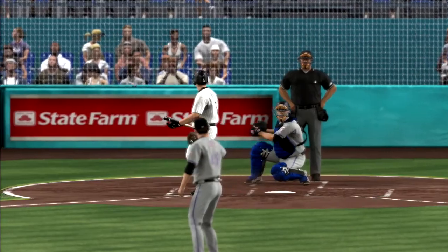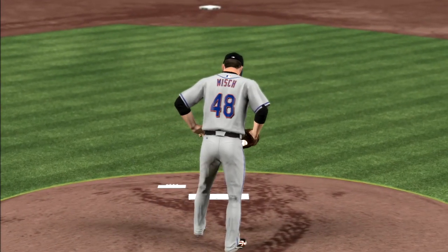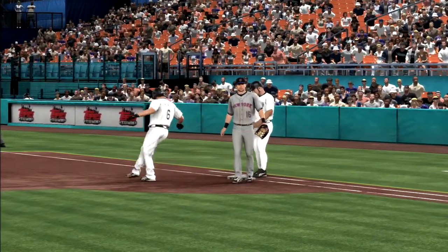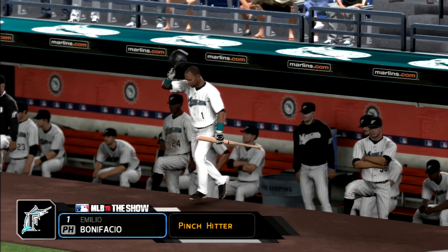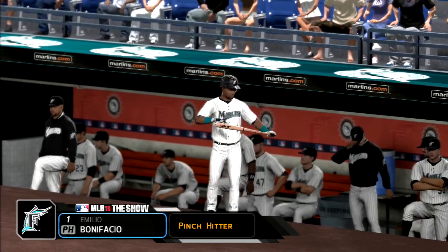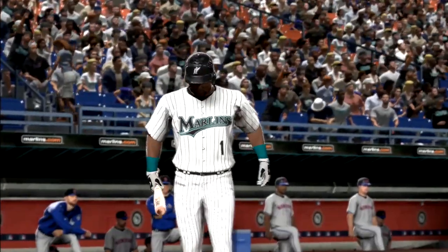And he lays off, ball 4. So now the potential winning run is aboard at first. Boy, I know you want to be careful here late in the game, but you just have to be able to throw strikes in that spot because now you've put the possible winning run on base. Emilio Bonifacio to stand in a tie ball game here where a ball in the alley could end this thing.